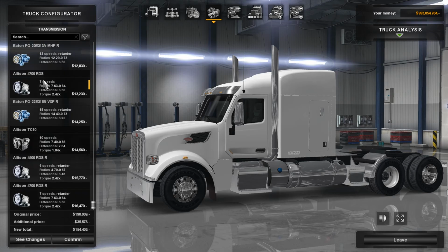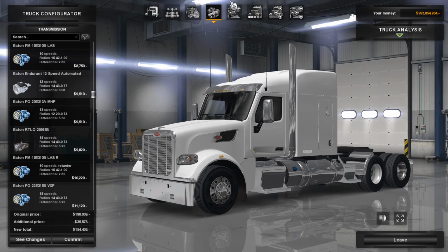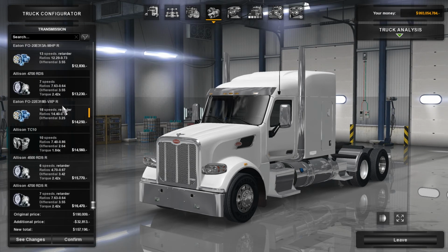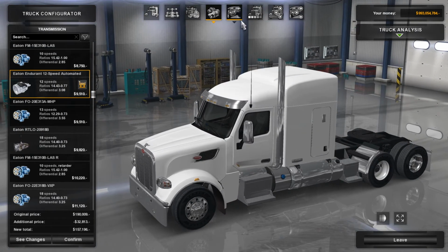Onto the transmission, again, there's loads here. You got 10 speeds, 13, 18, 7, 6. So yeah, all with or without retarder in different ratios. Look at that. 12-speed automated. I'm not sure how quick some of these are to shift, so we might have to try that out.